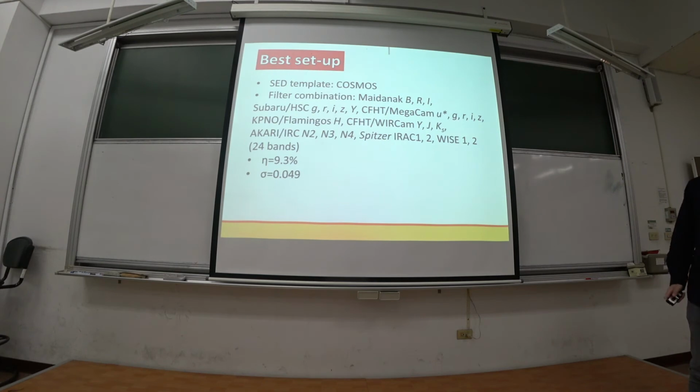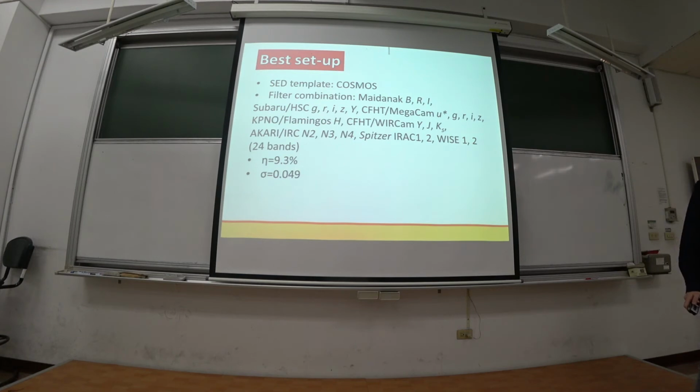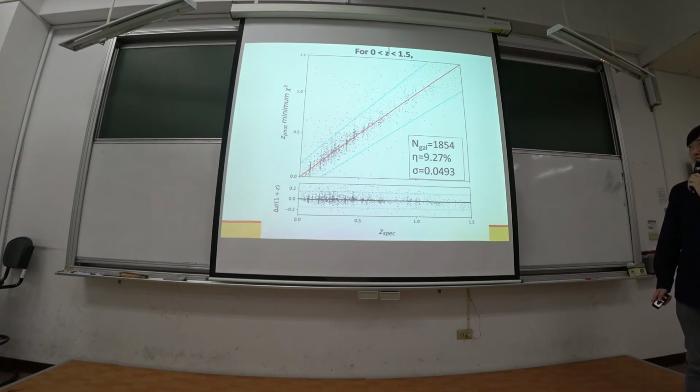So I conclude the best setup I had was COSMOS as SED templates and the mid-ultraviolet to WISE-12 as the filter combination, which gives an outlier fraction of 9.3% and 0.049 for the PhotoZ deviation. And this is the PhotoZ plot. Here I include 1,854 galaxies, and it gives 9.27% outlier fraction and 0.0493 PhotoZ deviation.